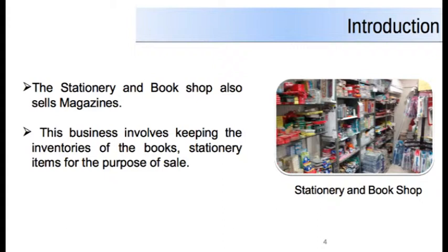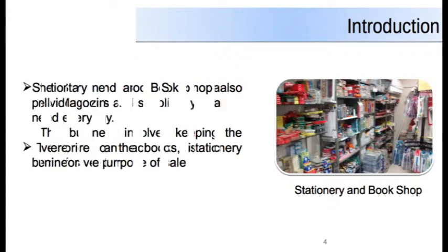This business involves keeping the inventory of the books, stationery items for the purpose of sale. As you see in the photograph, the different goods, the different books, the different stationery items are stored on the racks. The inventory is kept by the owner of the shop and then it is sold to the customer.